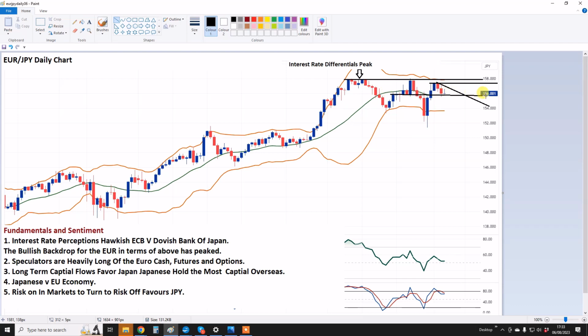So you've got basically, I think, support there, which is almost on the low of Thursday. It's just below the round number. So I'd let that low and the round number give way, 156. I'd go 155.70. Okay, so basically take a break lower, then your stop could be behind this double top here. Now we're looking for a big move down.